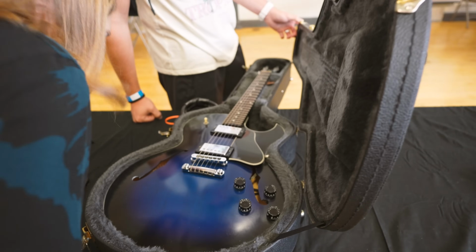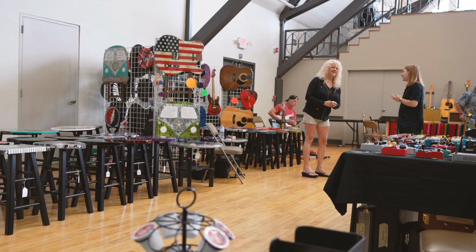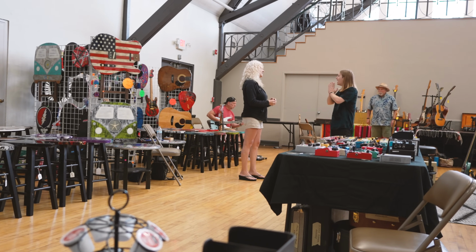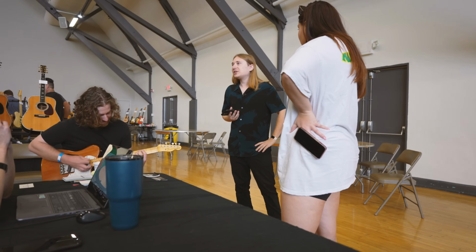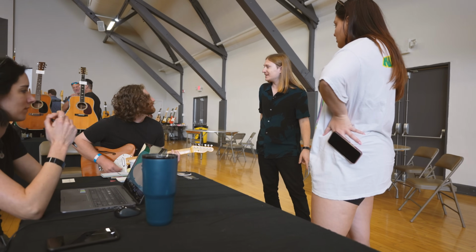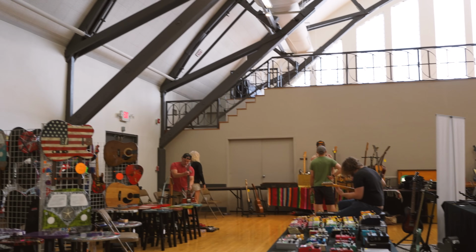This is the 135. 2003. Which is funny because it was called the Contemporary Series then, but now it would be considered like vintage. It's so old. It's funny, yeah.